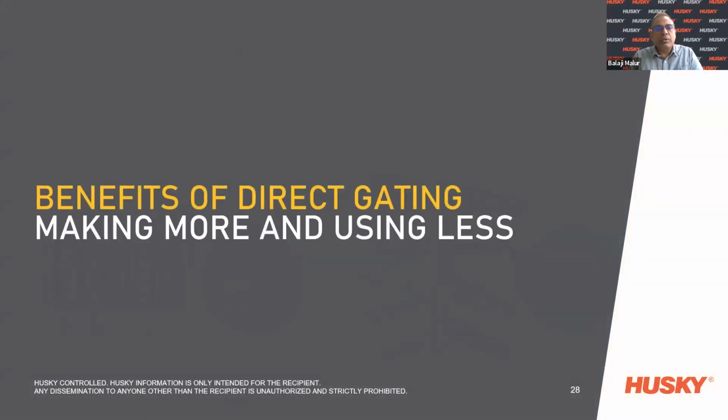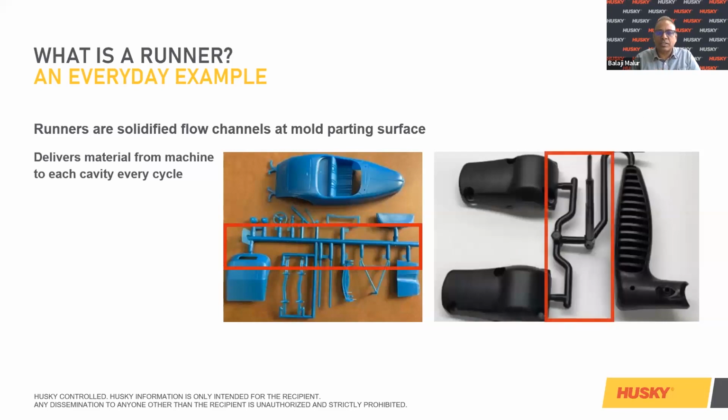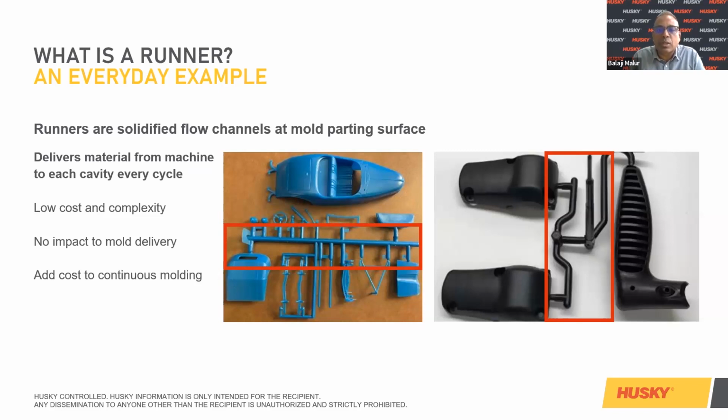So here we are talking about the benefits of direct gating. What I mean to say here is that we all know that today, for thermoplastics, we do a cold runner, we do semi-hot runner, and we also do direct gating. But considering an example for semi-hot runners, let me get the pointer, please. So here, these runners, which I'm highlighting with the pointer, go to waste. It will be scrap or it will be recycled. The same on this side as well. The two products are going to be used, and these are all recycled. So this involves a significant amount of cost and low compressibility every cycle.